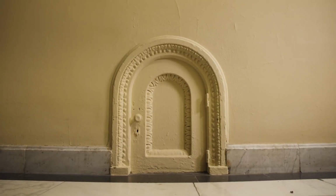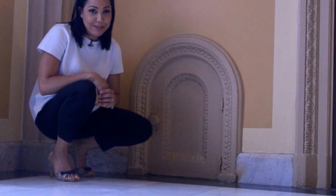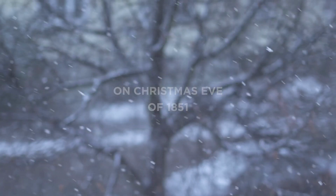Scattered throughout the building are a number of special doors. The reason these doors are so special is that they are too small for a person to fit through. In fact, they are only small enough for elves to fit through. So what are these doors used for, and what lies behind them?